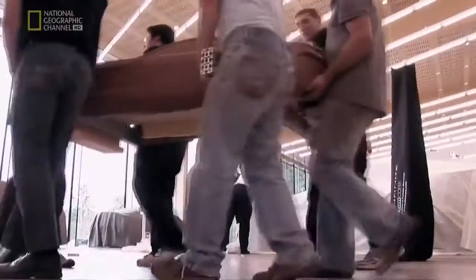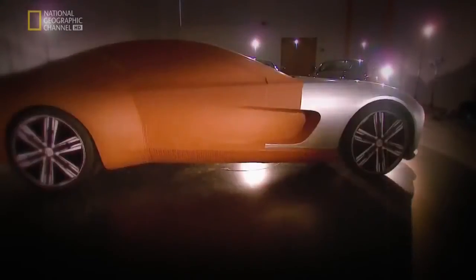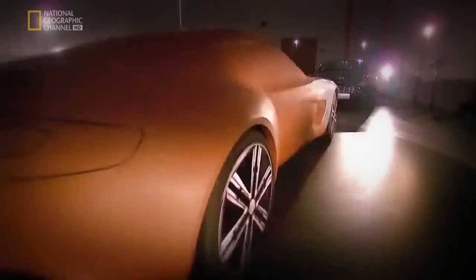Various models are crafted at 40% scale until the design is thought to be advanced enough to make a full-scale version. So now you're actually seeing the car at full size, and at that time it's a one-off sculpture because nothing else exists. Once the clay is sculpted, a special material, Dynoc, is applied.